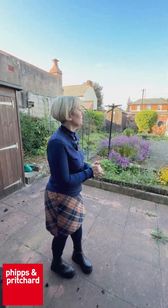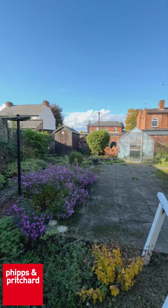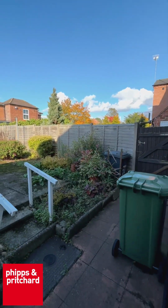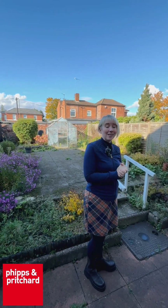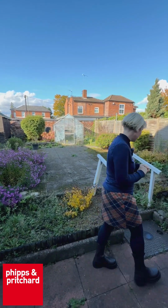So you join me in the garden. It's really low maintenance, established borders. You've got your brick boundary and your fence boundaries, but it is just enough space. And it is close to Kidderminster, but you don't feel close to town, and it's tucked away.